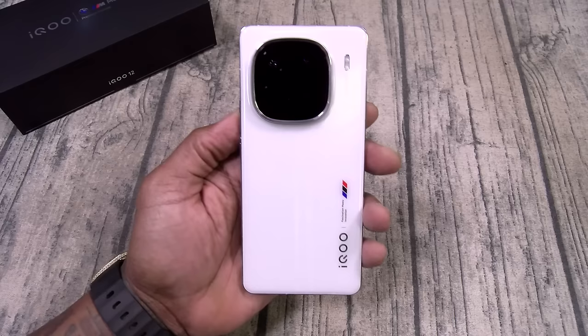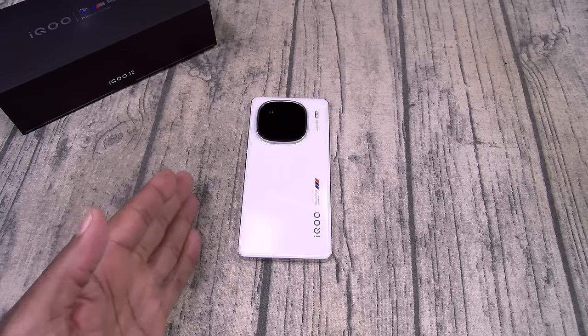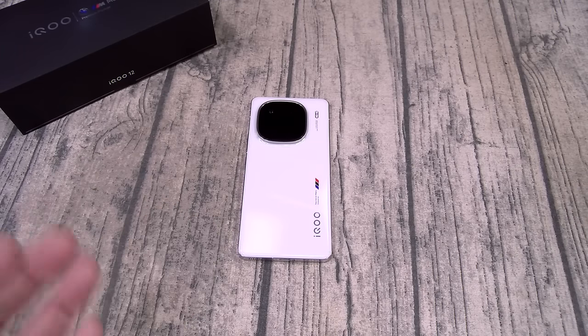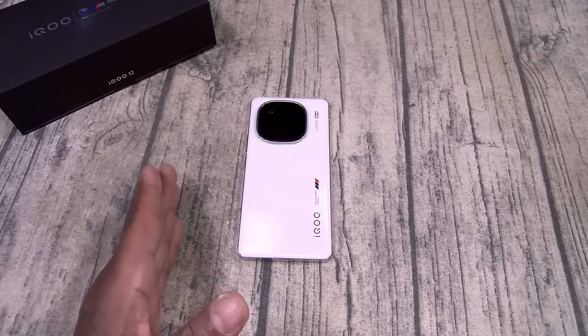Overall, on a scale of 1 to 10, I'm going to give the IQ12 a major, major go. The only thing that's missing is wireless charge, quad HD display, and full IP68 dust and water resistance. And if those things are important to you, spend the extra $150 and get the IQ12 Pro. However, keep in mind, you got the Vivo X100.